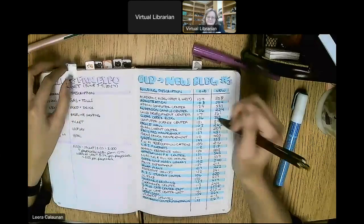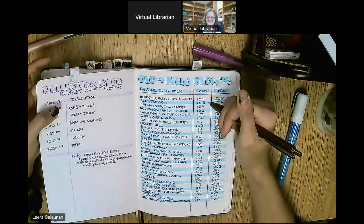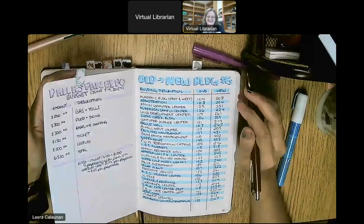Just very useful things. And then this one's another one, the old buildings and the new buildings on Central Campus, because there are some places where people still refer to them by their old building number or their old building name, and then I have to give them the new building number.